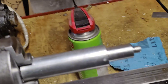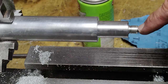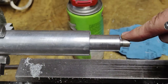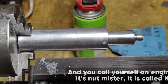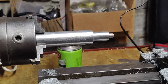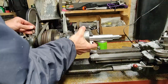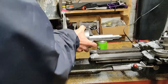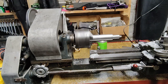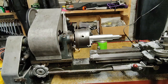Made these little step down things, so that's gonna be a sleeve, and now I'm gonna tap an M10 thread on it so I can put a bolt on. I'm gonna change the gear ratio and see if I can turn this very, very slow so I don't have to hold the stuff by hand. Pretty quick. Never mind. I'll do it by hand.